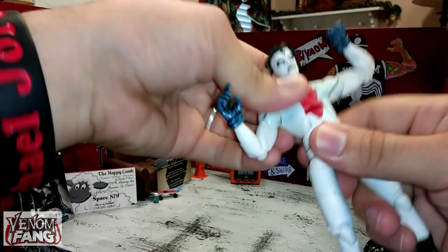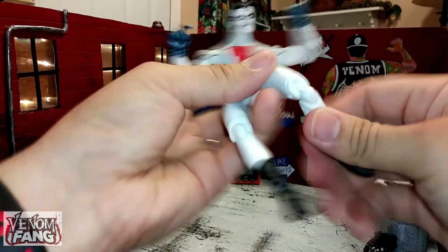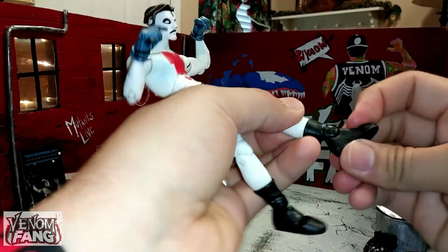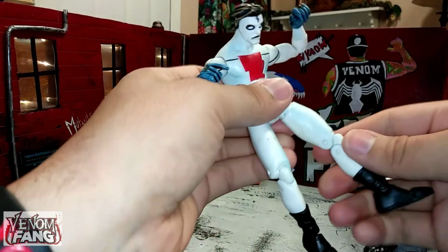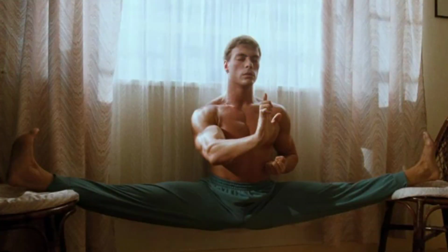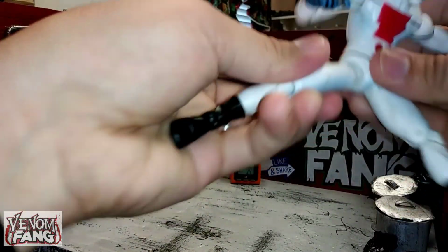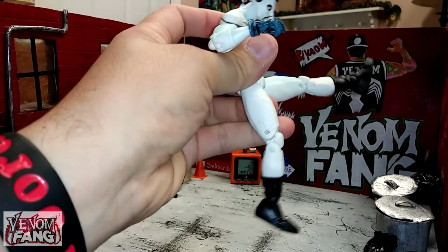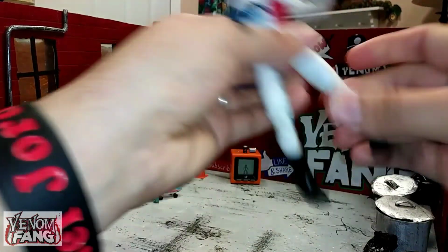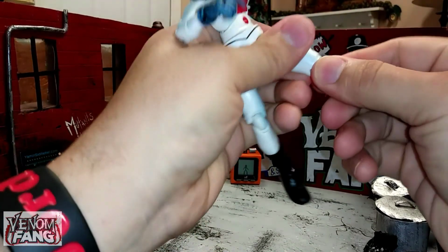Does have a waist swivel. Does have ab crunch. He does have a thigh cut. Does have double jointed knees. Oh, he does have a calf swivel. Feet go up about that much, down that much. He actually does have toe pivot. Let's see, he's got that real Jean-Claude Van Damme Bloodsport splits. He kicks up quite extensively, I think. Yeah, pretty good, a lot better than most. Kicks back even more than most. I don't think he has, he doesn't have the lean.